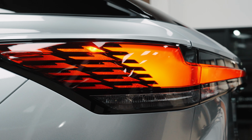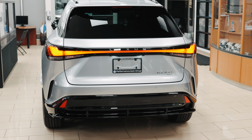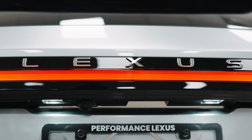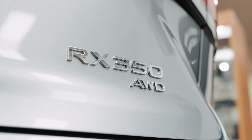It reminds me of Porsche. It reminds me of other high-end luxury vehicles. And my favorite part is it underlines those letters, LEXUS, as if it's trying to make sure you see that this is a Lexus. You can see in the bottom corner, we have RX350 all-wheel drive.